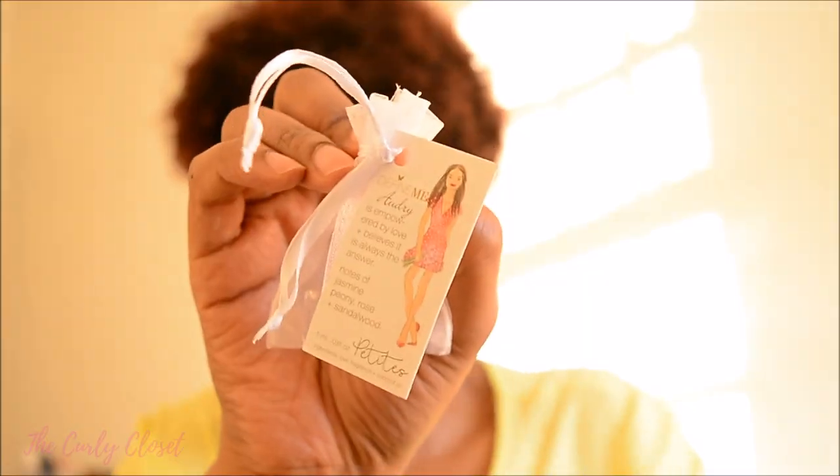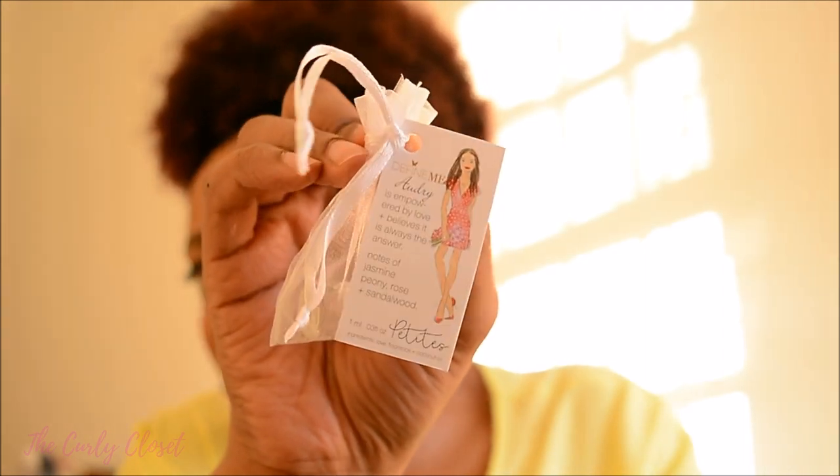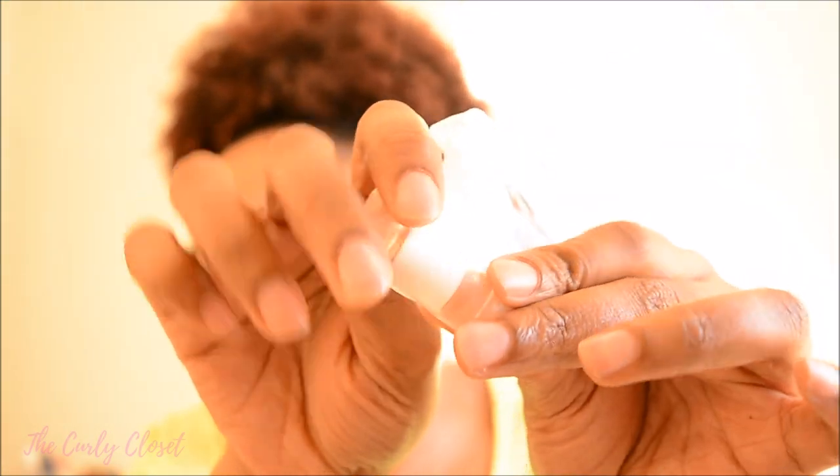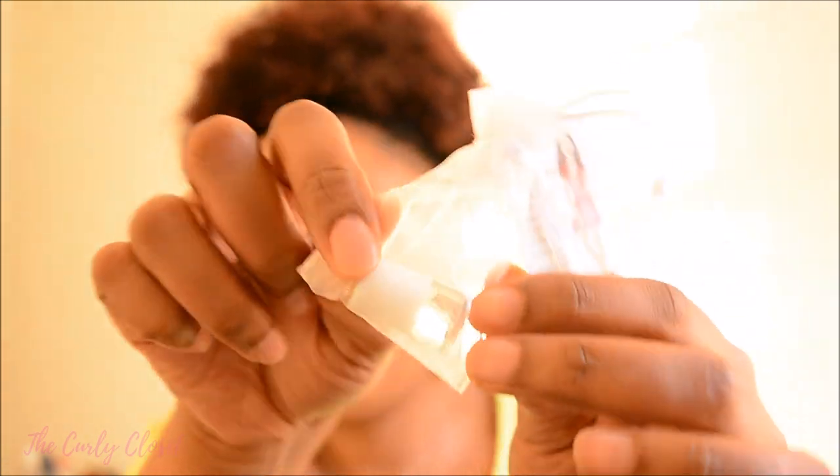Not waterproof, but definitely pretty. Next is this little cute package right here. What's this? So I think the company is called Define Me Fragrance, and it just has a little note talking about the fragrance, and then there's a little fragrance here that comes in a little bottle, which is like this little pack.